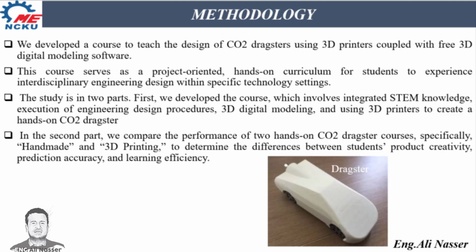The methodology of this paper developed a course to teach the design of CO2 dragsters using 3D printing, coupled with free 3D digital modeling software. This course serves as a project-oriented hands-on curriculum for students to experience interdisciplinary engineering design within a specific technology setting. The study has two parts. Firstly, we developed the course which involves integrated STEM knowledge, execution of engineering design procedures, 3D digital modeling, and using a 3D printer to create a hands-on CO2 dragster.